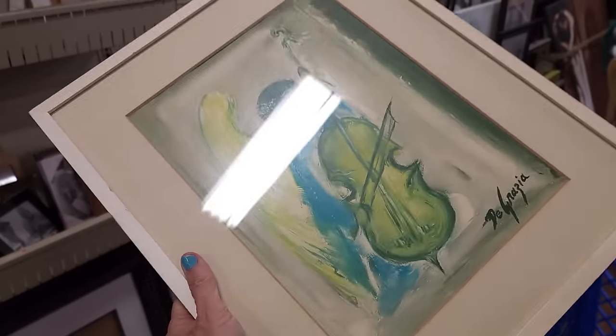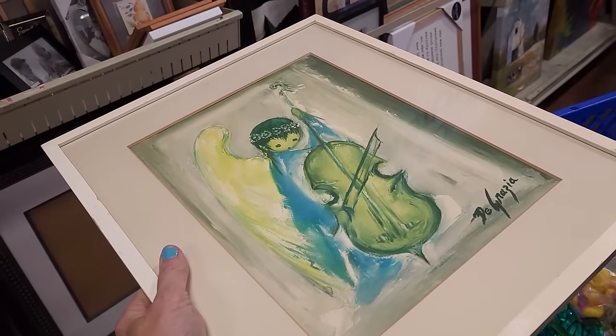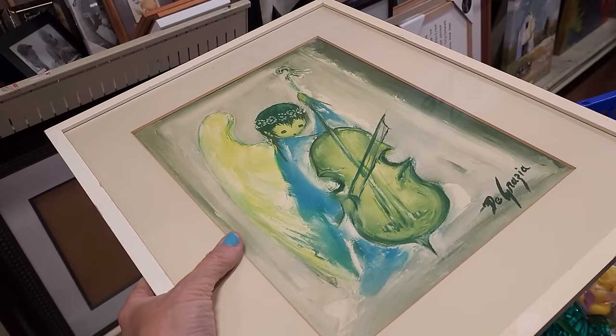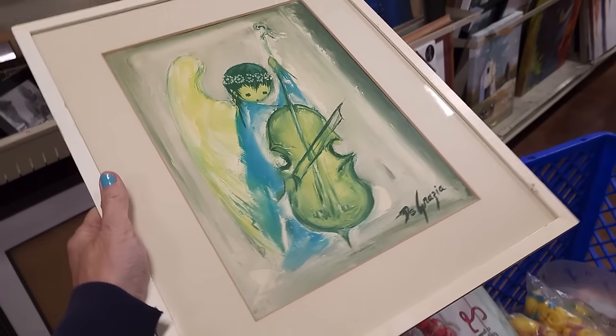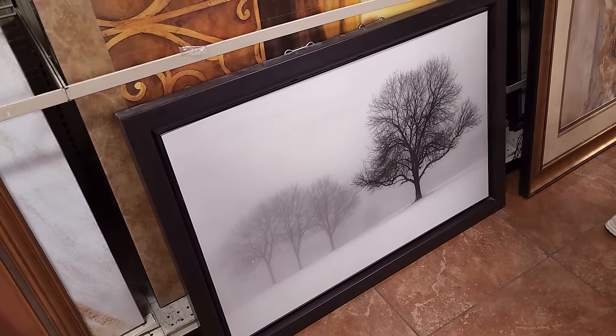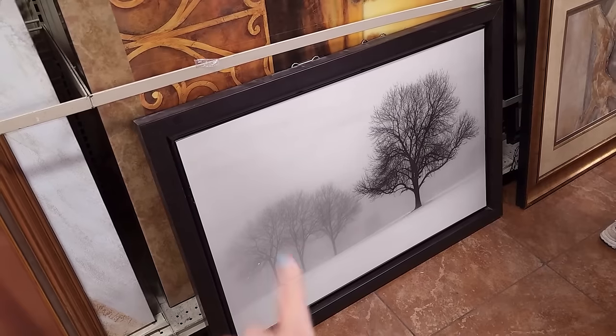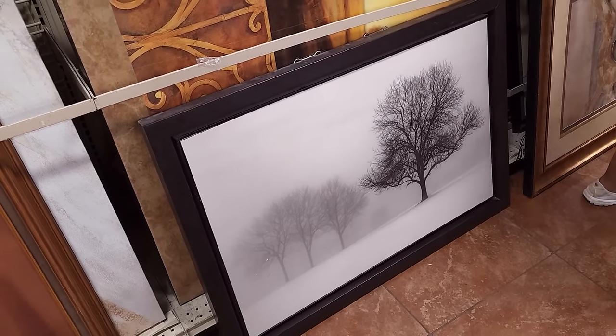Or somebody might just like the muted colors. I mean, it's not like faded. It's just like the colors kind of changed. You know what? For $5, I'm going to go ahead and get it. I really like that print too, but I have absolutely no place to go with big art. But that's really, really nice.